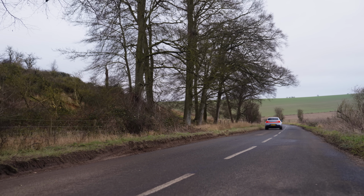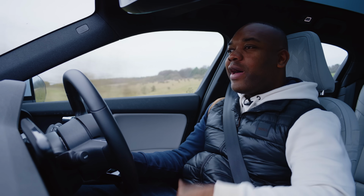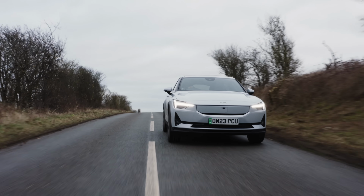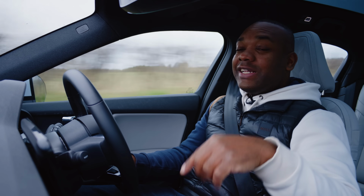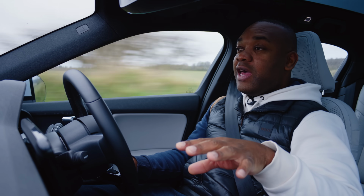Right, how good is the Polestar 2? Will it demolish the Tesla Model 3 and become number one? Well, the car does good and bad. I wouldn't say that the switch to a rear-wheel drive layout does it any favors in terms of its dynamics and handling, but it does increase the efficiency massively. The range in this car is absolutely phenomenal.